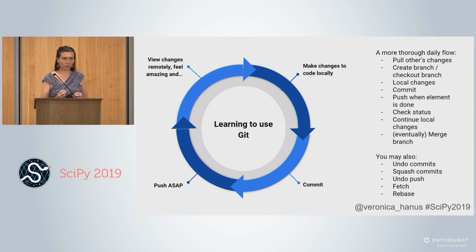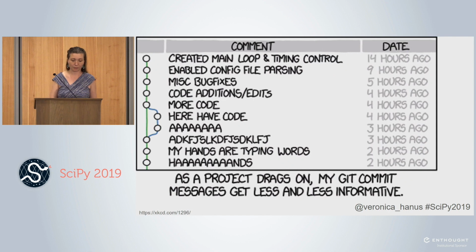But time travel using just your commit messages is tough. And if anyone in the room doesn't know that it's tough, maybe they have their commit messages down pat and this isn't an issue for them at all, I'd like to congratulate you. For those of you who have not run into this problem yet, we're going to do some real talk about what these commit histories can start to look like.